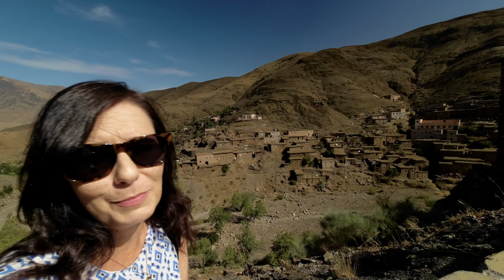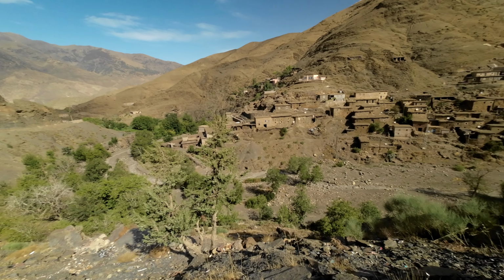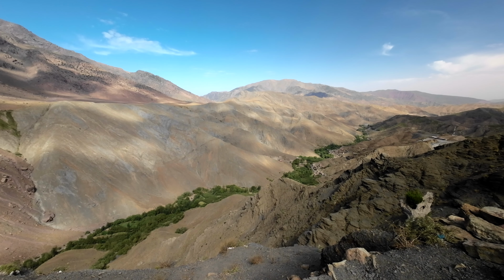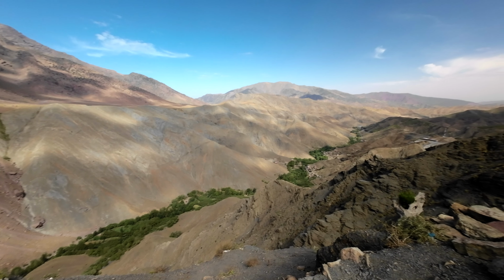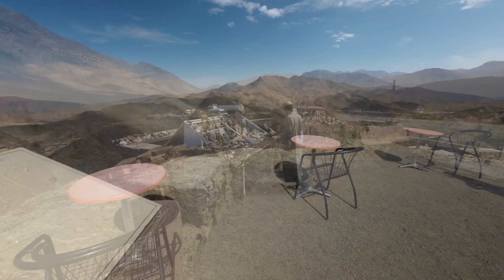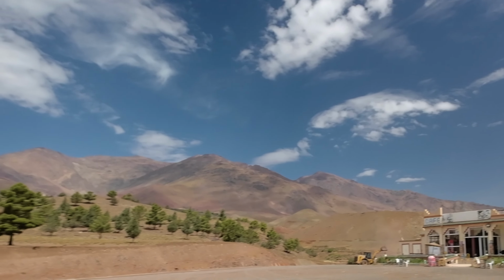So this is our second stop, and we are looking at a Berber village. Getting up into the mountains now, we're at 2,000 meters above where we were this morning, and we've lost our trees and all our beautiful vegetation, but the views are just stunning as we head up into the Atlas Mountains. It's real silver. Atlas Mountains from Hercules.